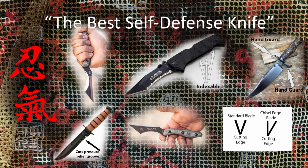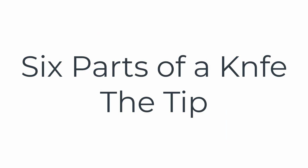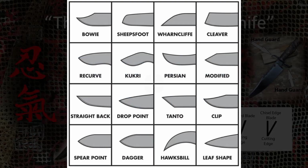This leads us to the two major types of knives and what they bring to the table of self-defense. The 6 parts of a knife. The tip. There are various tip types in the knife world, but in the knife fighting world, there are very few. The reason why is that the tip of the knife is used for stabbing or penetrating the opponent. Historically, the tip was used to penetrate chain armor or between gaps in sheet armor. But we are mostly talking about penetrating leather or clothing to penetrate the opponent. The most important feature in that endeavor is piercing resistance.